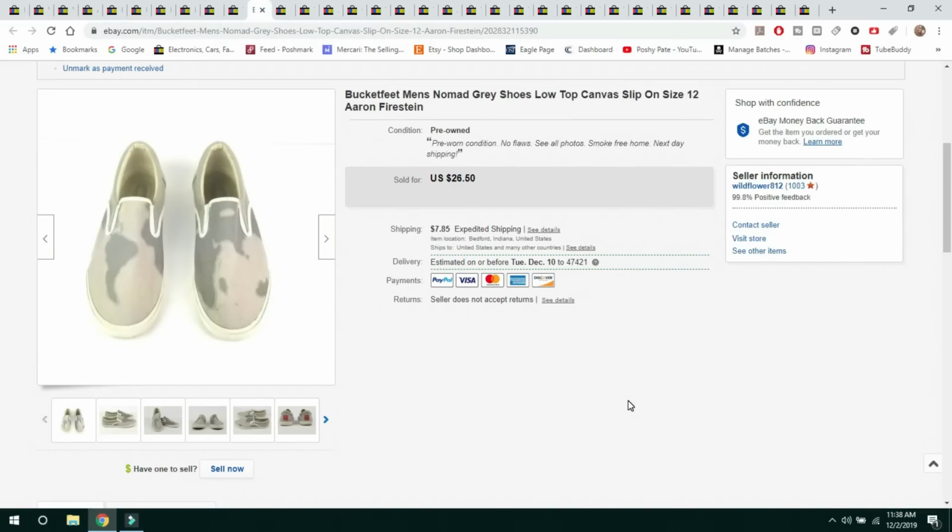These next, I got these at Goodwill. These Bucket Feet men's Nomad gray shoes. Now, I had a hard time finding the comps on this style on eBay, so I just did a Google search. You can always do a Google search. I just entered in the information that I had. There wasn't a style number on these. I just used as many adjectives as I could. I think I did continents or world, and I ended up finding another sales site for these, and these were designed by an artist named Aaron Feinstein. And I wouldn't have known that if I didn't use Google to just try to figure it out.